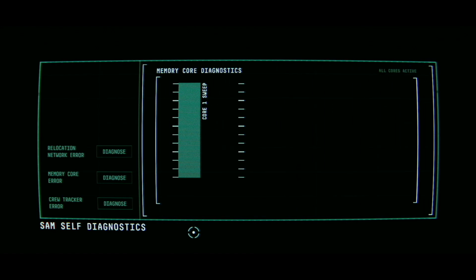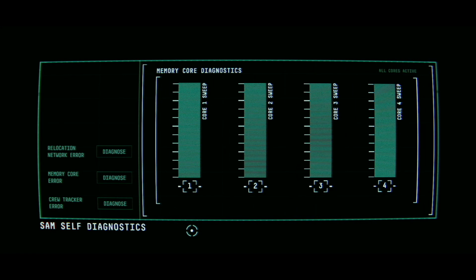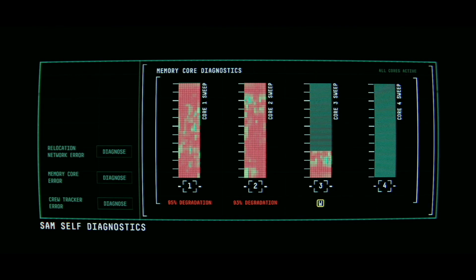Memory core error? Ooh, that looks bad. 95% degradation. Wow. 893% degradation. It's not much better in Core 3. 87. Ooh. If you put them all together, it makes a face, probably. I don't know.